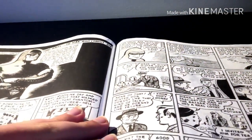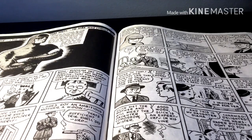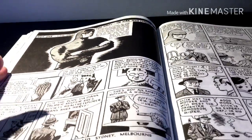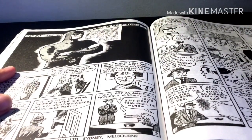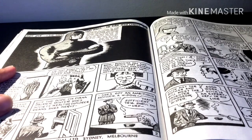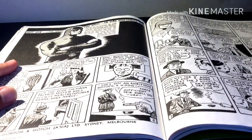So, the third story is Mr. Hogg. It was first published, I think, in the third issue of the Phantom. And yeah, it's pretty good. Check out Diana's mother, right? She's usually one of the people who tries to interfere with Diana's love life. To me, she causes a lot of problems because she tries to get Diana to hook up with other people, considering that the mother doesn't want Diana to be with the Phantom.